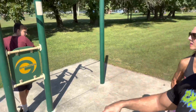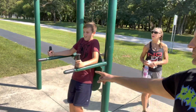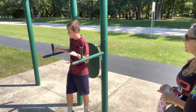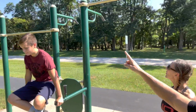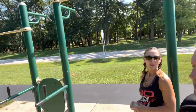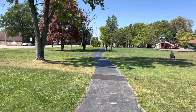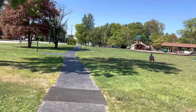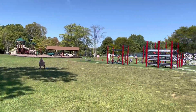Let's see what Jack's doing over here. This is another station. What do we got here? Oh, we got a dip slash leg lift station. It's nice, but it doesn't have a back. Yeah, you do leg lifts, you could do dips. I mean, look at this. There's some more pull-up bars here. I mean, this thing's amazing how much is on this trail. Okay, so I'm guessing this trail is about a quarter mile long or so. Not exactly sure. There are numerous stations. Obviously, you could go around it several times and do each one of these exercises 3, 4, 5, 10 times if you want.